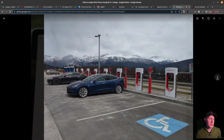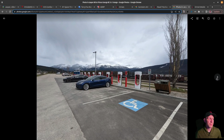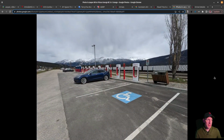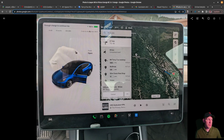All right, so now we're going to get into the actual trip. So this is me starting the trip, charging up in Jasper at the superchargers up to 100%. You can see over there, further down, there's 3 50 kilowatt chargers for generic vehicles that are non-Tesla. But I charged up to 100% in Jasper. Yeah, so right near the train tracks, and in the winter time you can see snow around the mountains. Not a lot of snow on the ground here though. All right, let's get moving along. So charged up to 100%. I think I have a screen showing. So here I am in Jasper, charged up to 100%.